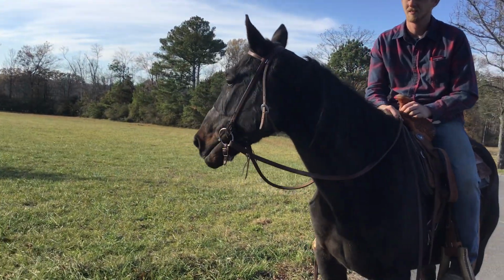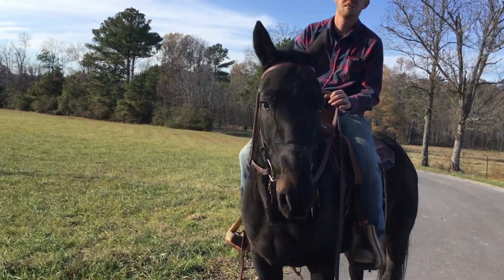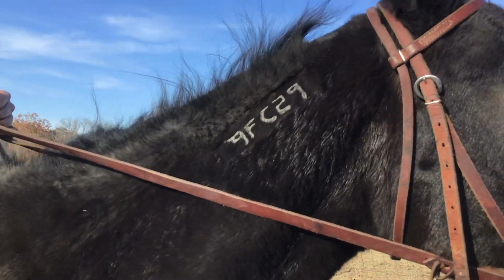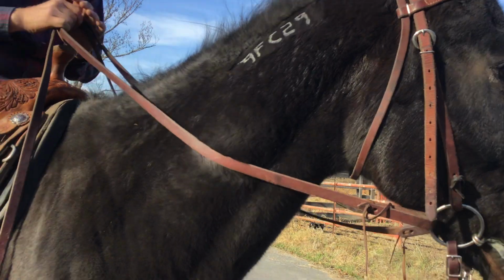I don't really see any bumps or blemishes, anything on his legs. All I see is the spot on his eye, and you can see that there. He does have a spot in his eye. Price on this guy here will be $900.